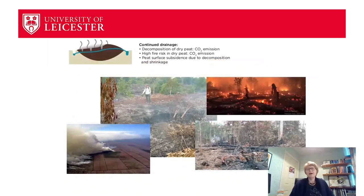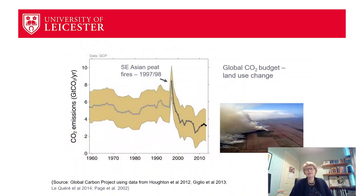I also briefly mentioned fire earlier, and this has become an increasing problem as well, because fire is often used as part of the land use change clearance activities. So fire is used to clear forest debris, and it may also be used by smallholder farmers as part of their land management activities. And once fire gets established in areas with peatland, it can smoulder in the ground over long periods of time, again releasing very high amounts of greenhouse gases into the atmosphere. The fires in 97-98 were so extreme that they could actually be picked up in that global CO2 record that we mentioned earlier.